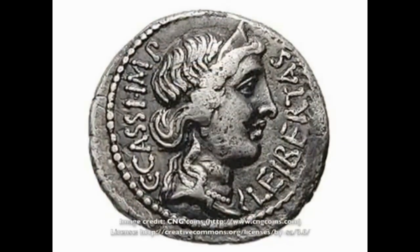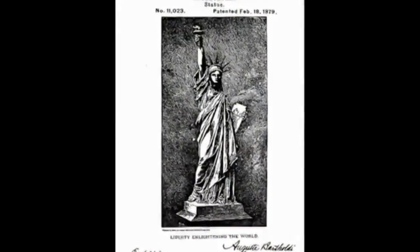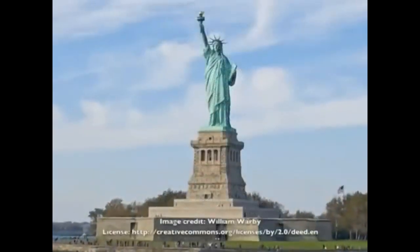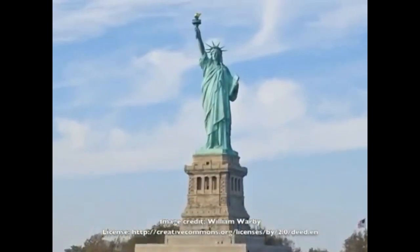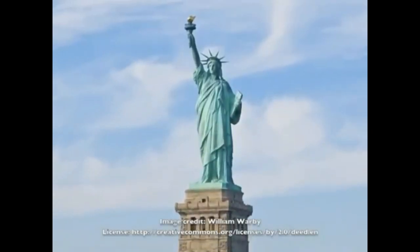It is said Bartholdi modeled the sculpture after the Roman goddess Libertas. The truth is, Libertas was an echo of the Egyptian goddess Isis. After Bartholdi's Colossus was rejected for the Suez Canal due to financial reasons, he repurposed it as the Statue of Liberty for New York Harbor. It comes as no surprise that the cornerstone for the Statue of Liberty was laid in a Masonic ceremony.